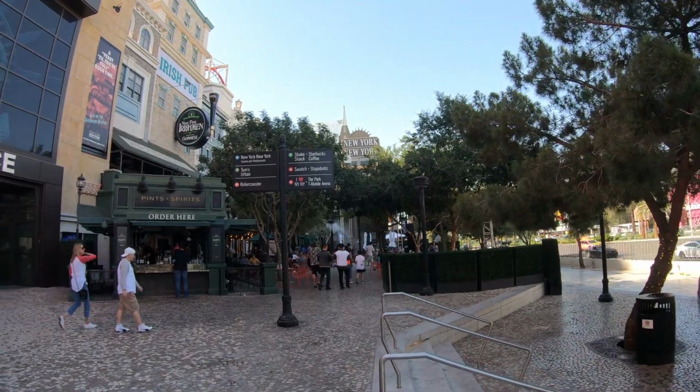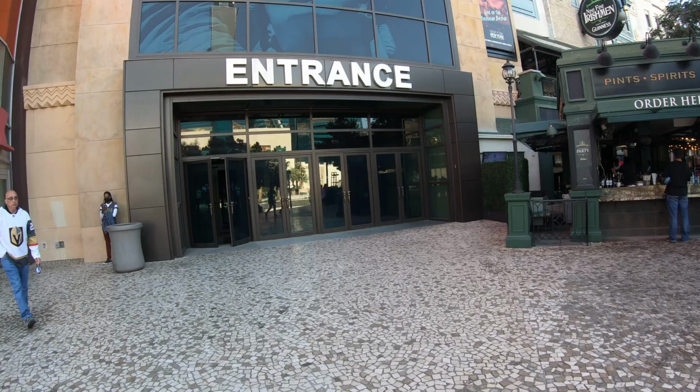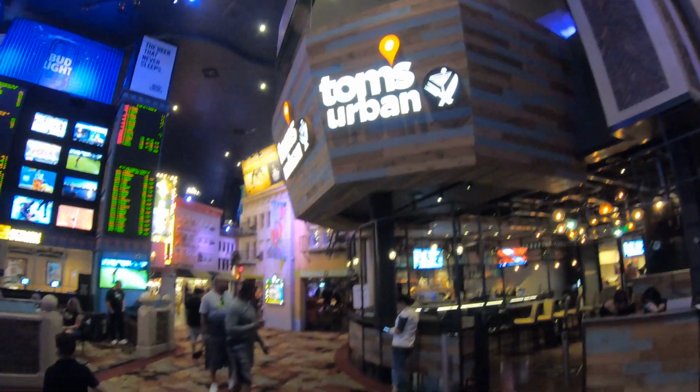It's 108 degrees, it's about 5 o'clock in the afternoon, and I can't understand why those people would wear long sleeve jerseys. They must be really good fans, but I'm dying to get inside.